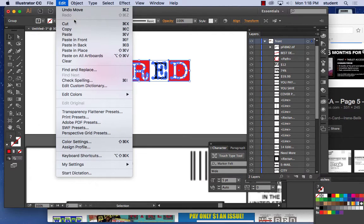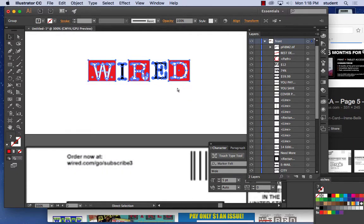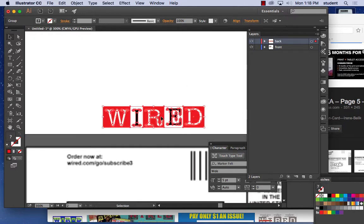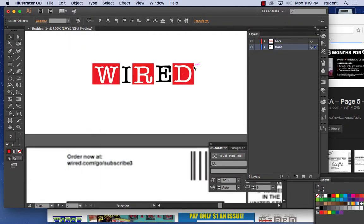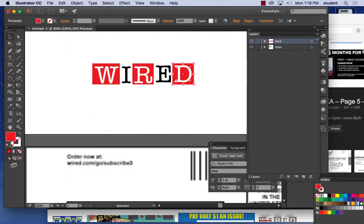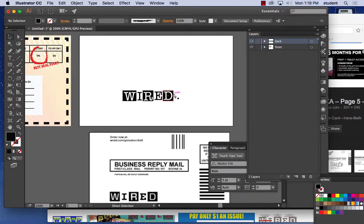So I would ungroup this. If I can ungroup, I guess. I want to actually cut this and put it in the other layer. There we go. And what did I say I was going to do? I want to ungroup this. Unlock all. There we go. And then ungroup. And then let's make this black. Make all these black for the back. There we go. And so we have our logo kind of on the back.